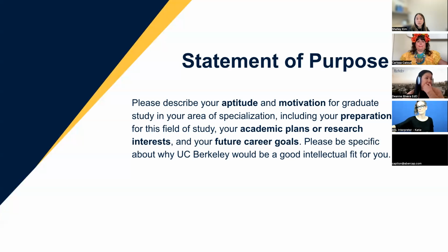So I wanted to go over the prompt of the statement of purpose, which is please describe your aptitude and motivation for graduate study in your area of specialization, including your preparation for this field of study, your academic plans or research interests, and then your future career goals. Please be specific about why UC Berkeley would be a good intellectual fit for you.